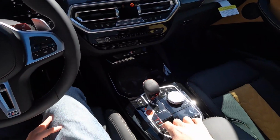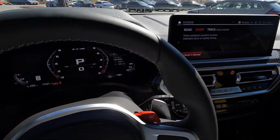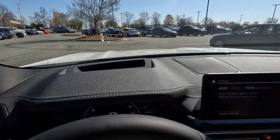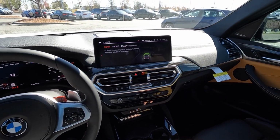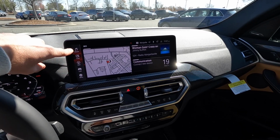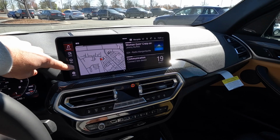Now you can actually change that, push on M mode, and you can go from road to sport, where that will change not only the gauge cluster, but the head-up display will show the entire tach as well. So depending on the driving that you're doing and the setup that you would like to see, you have those adjustments. Now for the rest of the screen, everything on this left side is fixed. So this is how you can quickly get through all this info.